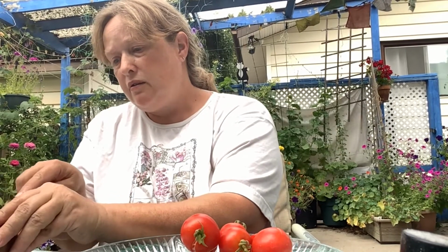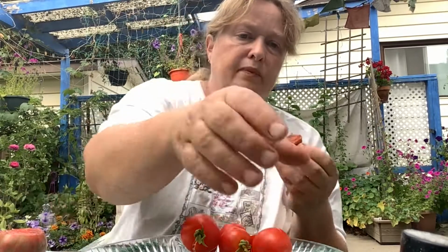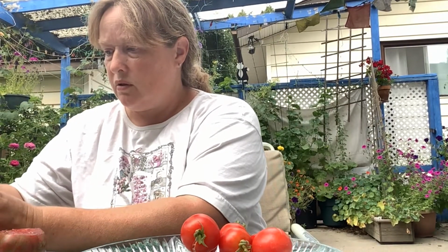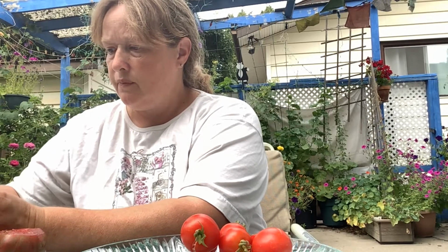So I'm going to take another bite, and this time I'm going to put a little bit of salt on it, because the salt will brighten the flavors. You don't want a lot. You don't want to just douse it, but just a light sprinkle. I think my salt shaker's a bit plugged there. Oh yeah, see, that just brightens the flavors right up.